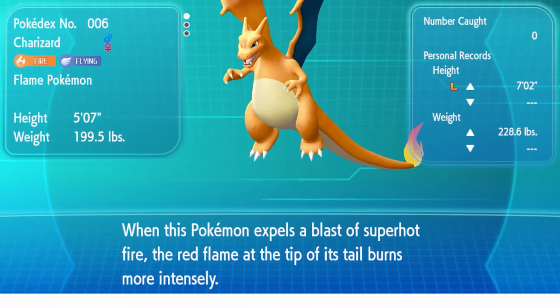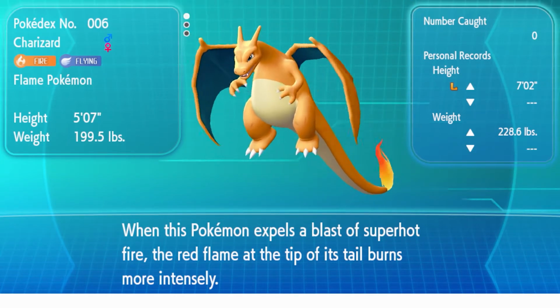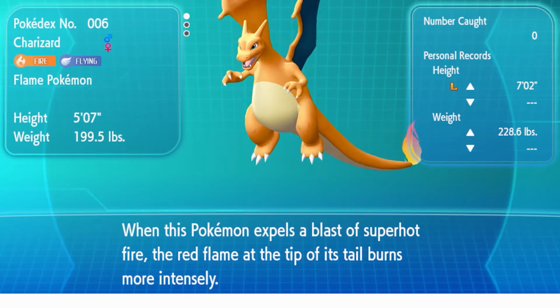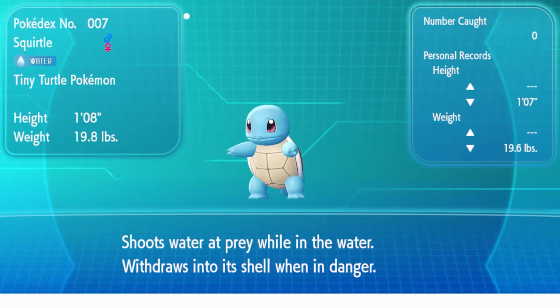Charizard, the flame Pokemon. When this Pokemon expels a blast of super hot fire, the red flame at the tip of its tail burns more intensely. Squirtle, the tiny turtle Pokemon. Shoots water at prey while in the water. Withdraws into its shell when in danger.